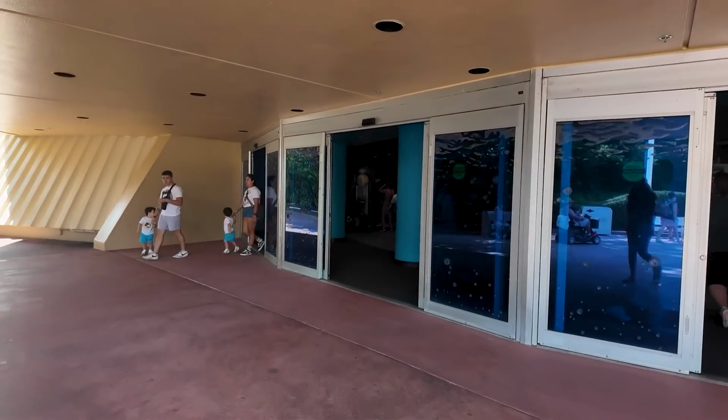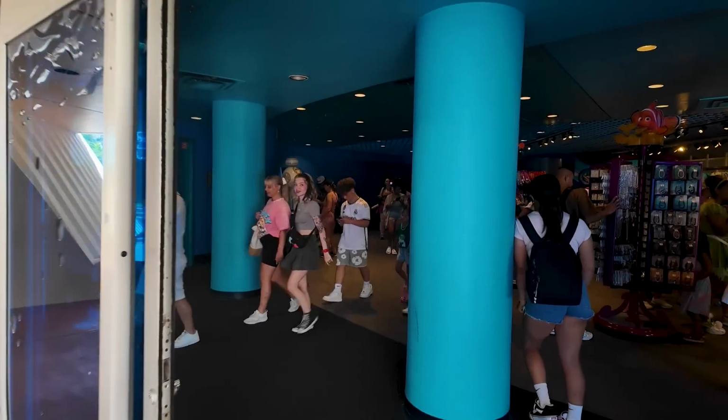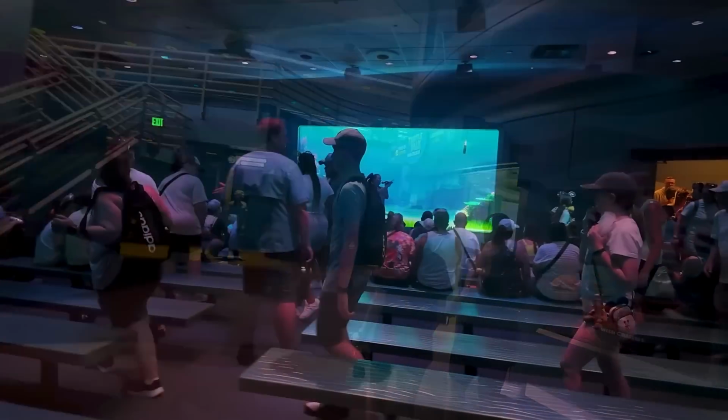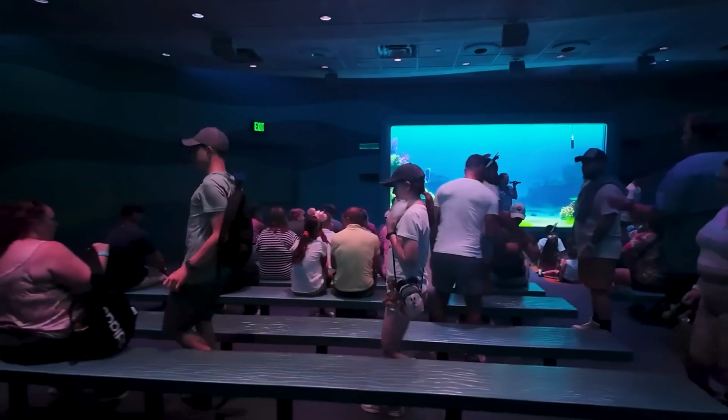Definitely a more kid-geared attraction, and it is one of the ones that I just never really did when I used to come to Disney for fun. I think it's worth doing at least once. It's really cool technology, but it's definitely not a must-do. Great that there is a lightning lane though, because it just kind of guarantees that you're set to get into the next show, which is awesome.